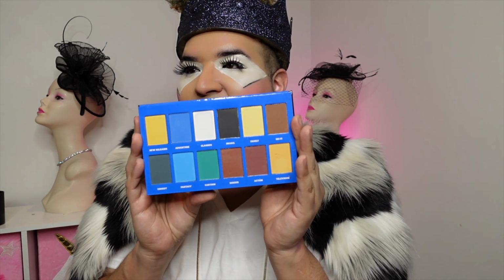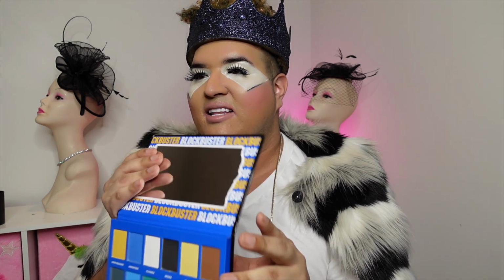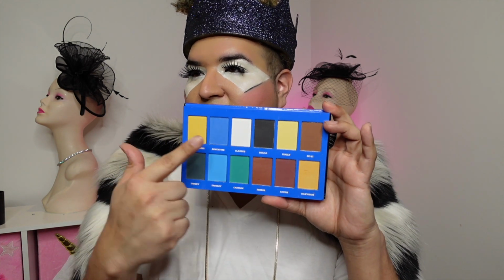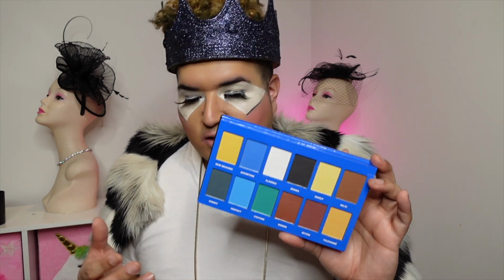All right, and of course there's two blues on here. I think they did a really good job capturing the whole entire Blockbuster aesthetic and theme with the blue and the yellow and the white. And of course the black. I think they really did a nice job. I think they incorporated colors such as the brown and other types of browns just to make it more of a versatile palette.